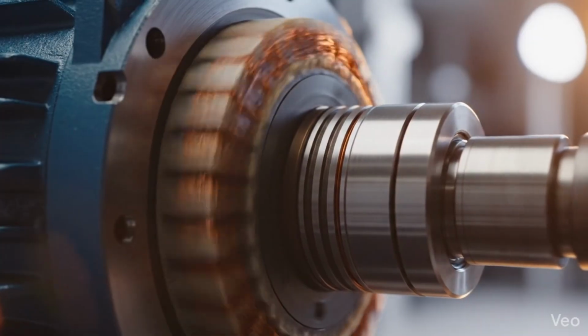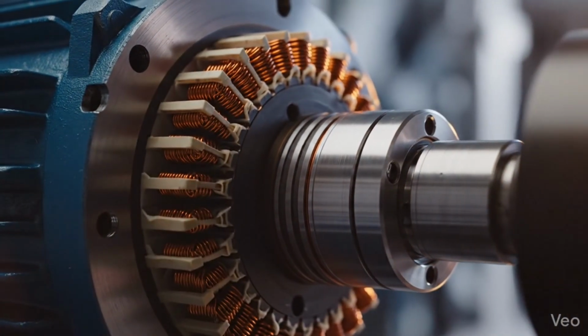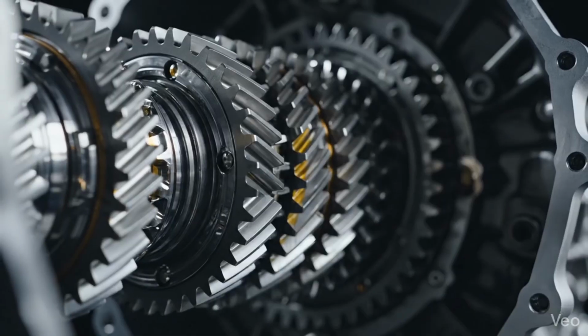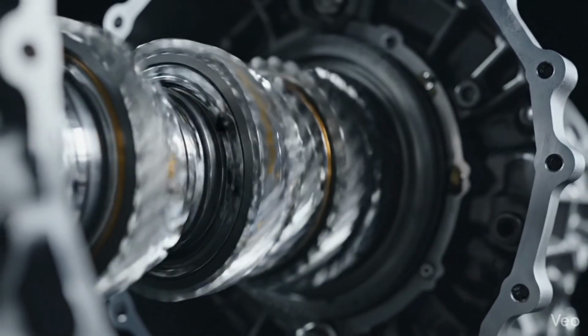High-performance electric motors delivering instant torque with 0 delay. Single-speed transmission optimized for seamless acceleration.